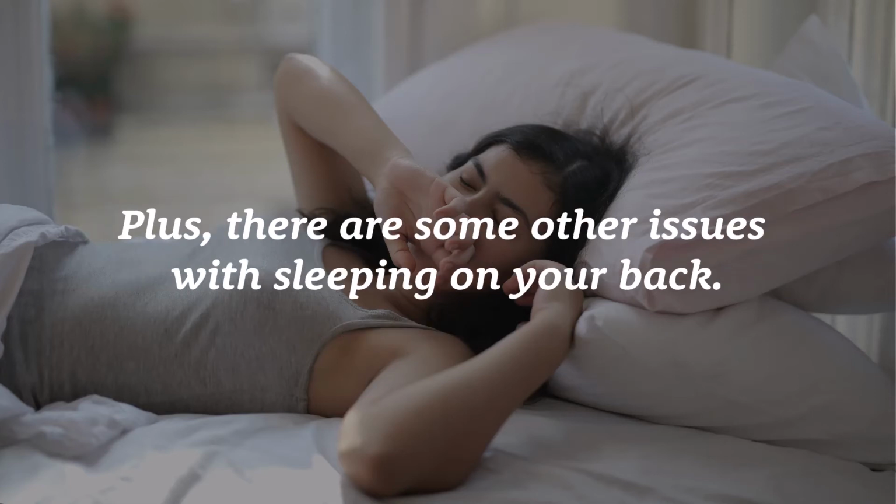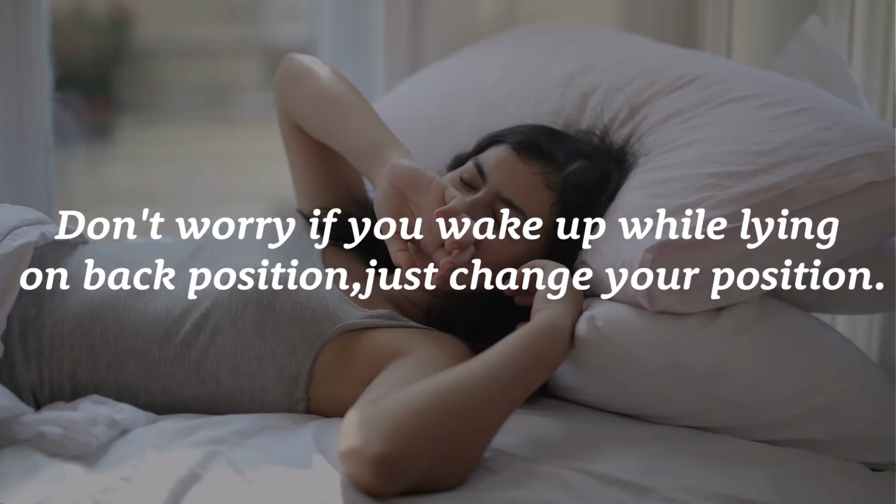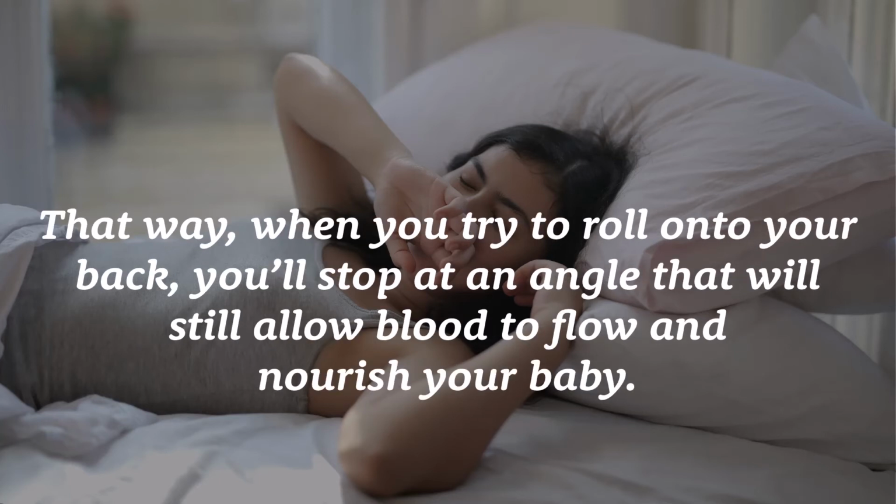Plus, there are some other issues with sleeping on your back. This position may contribute to back pain, hemorrhoids, digestive issues, and poor circulation. It may make you feel lightheaded or dizzy. Don't worry if you wake up while lying on your back, just change your position. If you're a solid sleeper and often find yourself on your back, consider placing a wedge pillow behind you. That way, when you try to roll onto your back, you'll stop at an angle that will still allow blood to flow and nourish your baby.